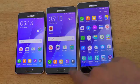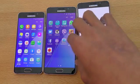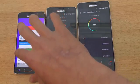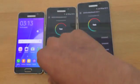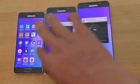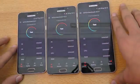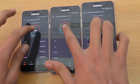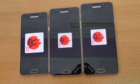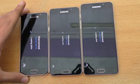So next up is the Antutu benchmark. That is a little bit better benchmark as compared to Geekbench 3. We also get to know about the performance of the CPU. So I'm just going to close everything in the background. Okay, so launching the Antutu benchmark, going into the app, and let's see here. I'm just going to hit test. Of course, it will take some time. Let's see how much time they will take.